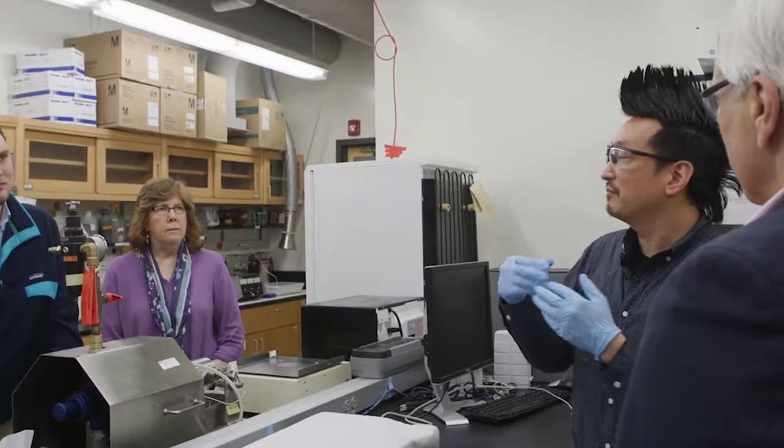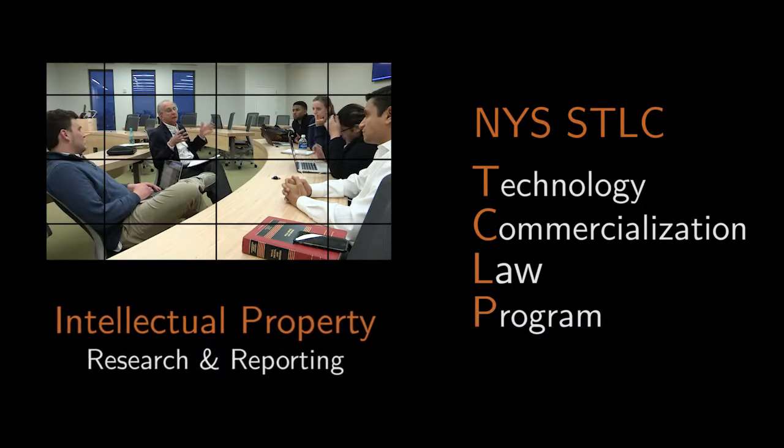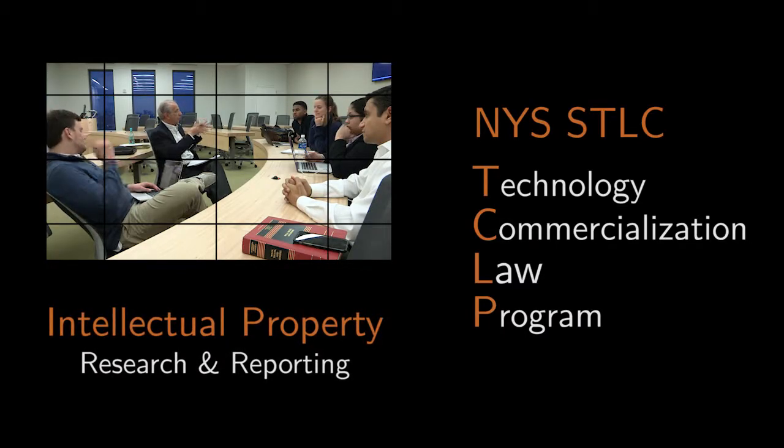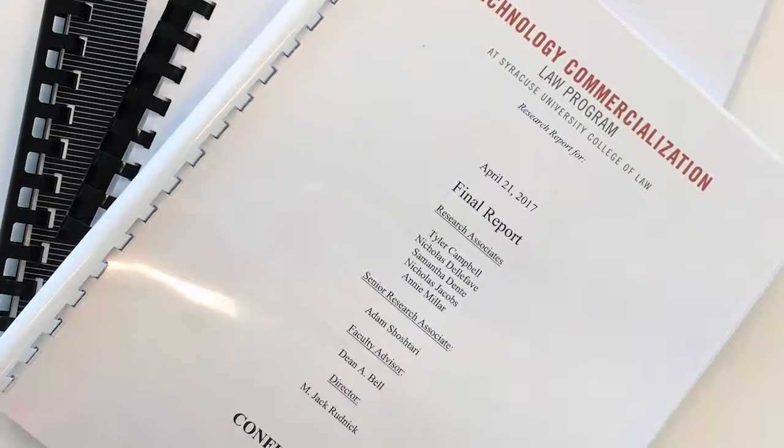The students are now introduced to a technology, and then we tell the client, you've got to explain it so we can understand it, and then we go to work. We work in teams, and our law students have a variety of backgrounds. Some are scientists, engineers, some are going to become patent attorneys perhaps. They bring their experiences and attitudes and approaches and put together a lot of research and then combine it in a report, written as well as oral, to the client about the intellectual property landscape, the regulatory landscape, market landscape.